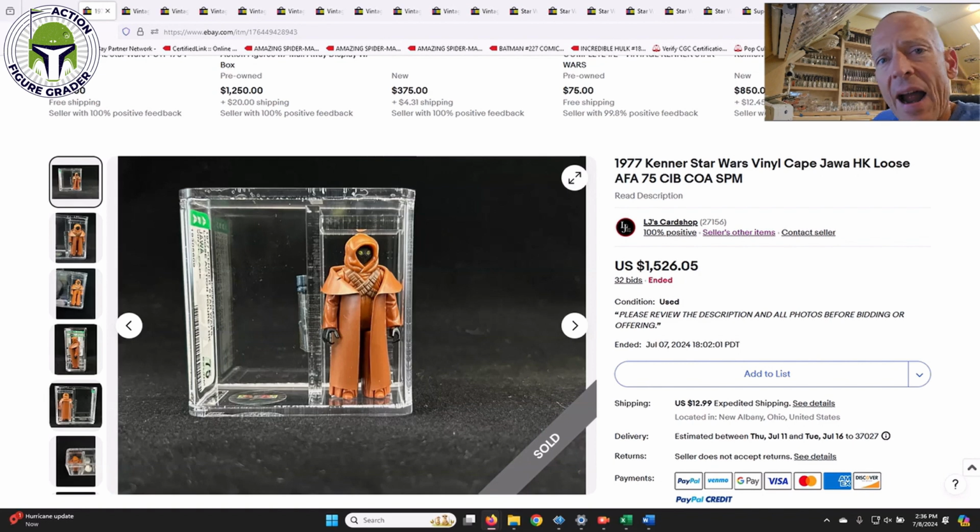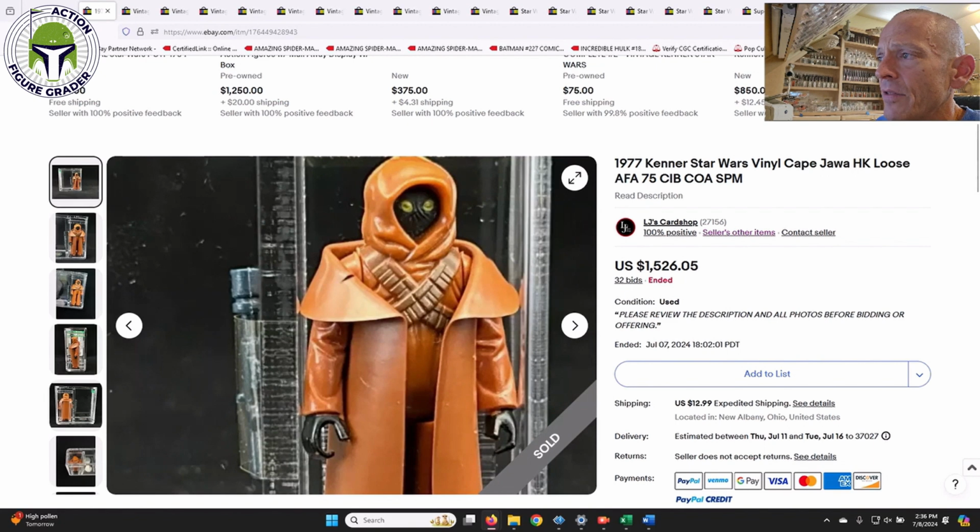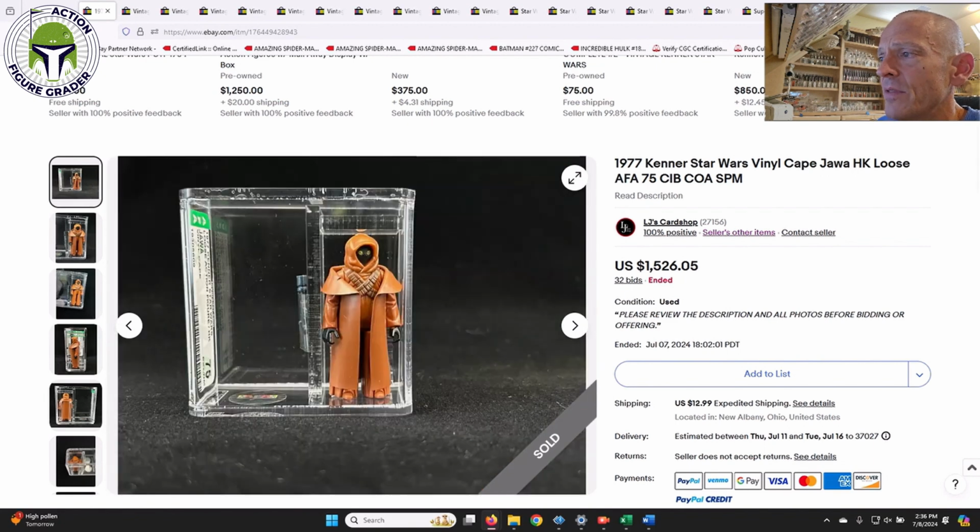We've had a lot of higher grade ones that have sold over the last 6 months or so. UKG 90s, AFA 85s, kind of all over the place. And this was the first 75 I've seen. And you can see why it got this 75. It had a little tear right there on the shoulder on the vinyl cape. So that's what held the value back on the score, most likely, was that tear to the cape.